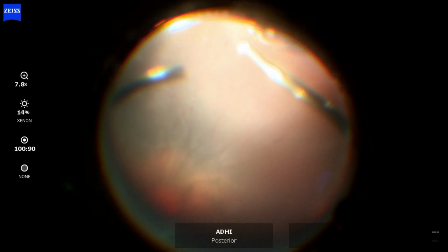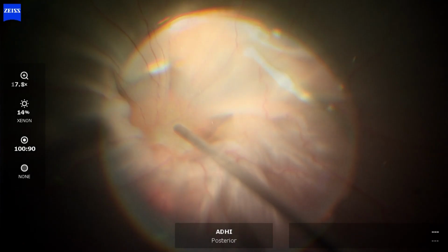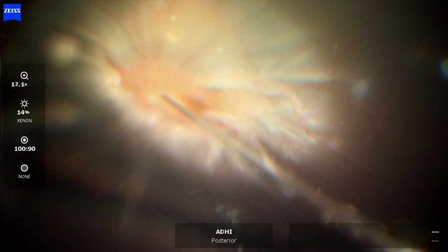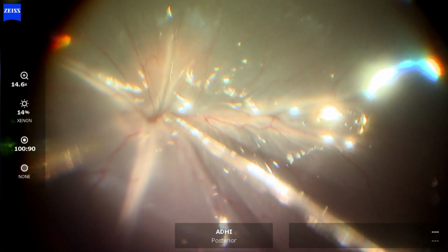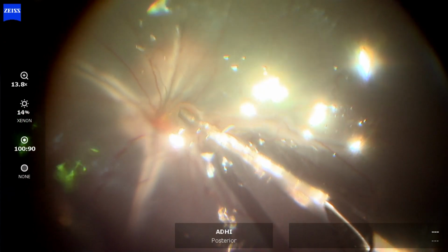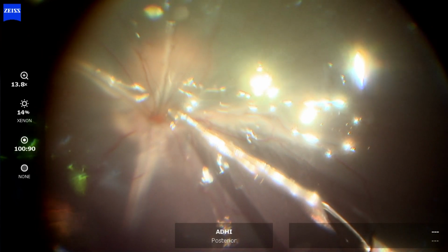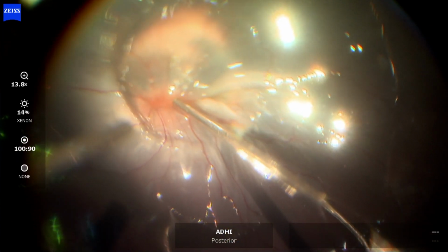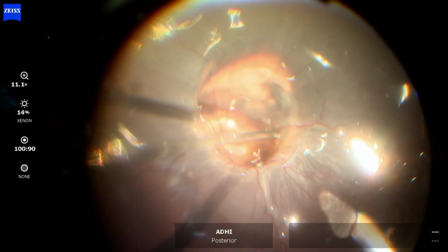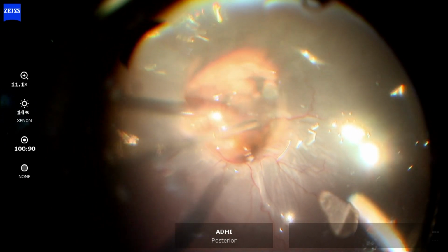Thorough peripheral vitrectomy was carried out with the help of scleral indentation, and now air-fluid exchange with drainage of the subretinal fluid through the retinal break inside the excavation. Here I switched hands to get better access to the retinal break for better drainage and drying of the subretinal fluid.